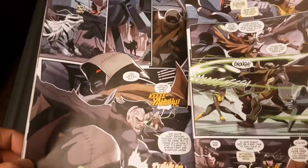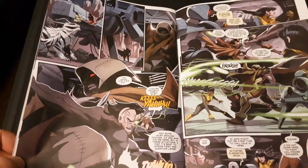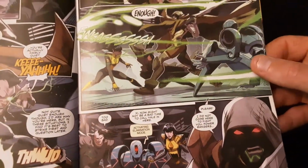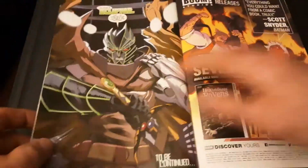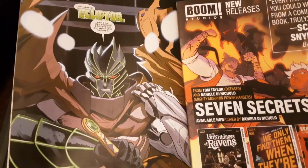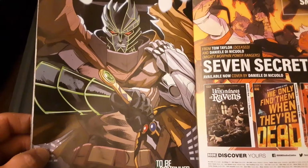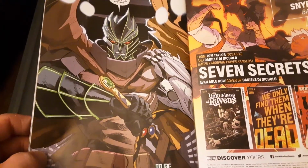And then this guy shows up all hooded, and he's fighting Dracoon there and Trini. And he says, please, I did not come here to fight you, Power Rangers. My name is Ecliptor, and I am here because I believe we can help one another. To be continued. So I don't even know who Ecliptor is.